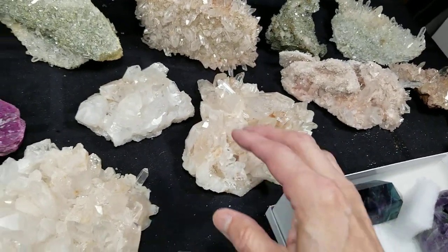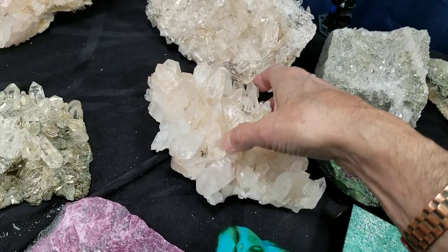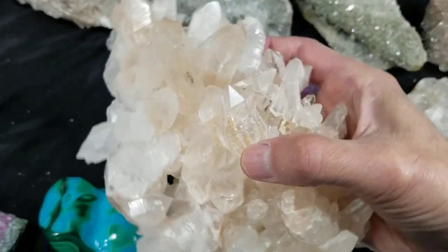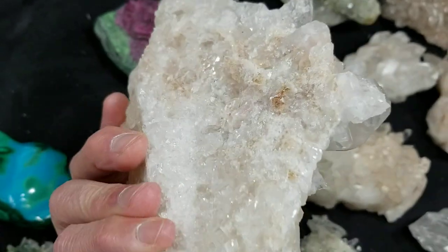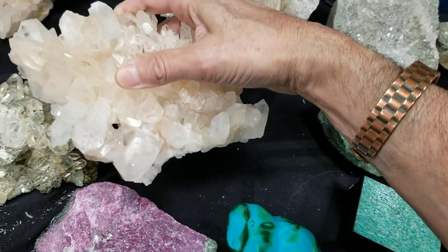So we have some other quartz on the table. It's from Arkansas. This piece, this piece, this piece. And we're going to pick up this piece. Look how pretty this piece is. This is Arkansas quartz from the Twin Creek mine. And the back of all these four pieces is what they call glassy. It's perfectly clean and very, very sparkly. So it's all display quality.